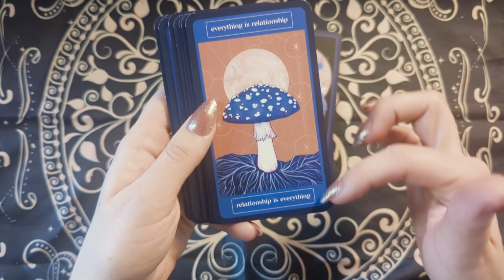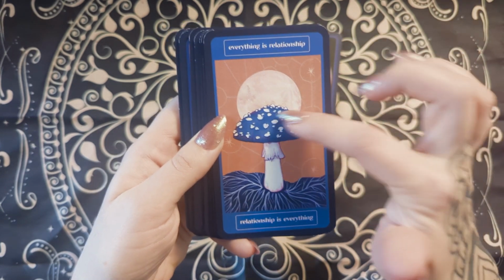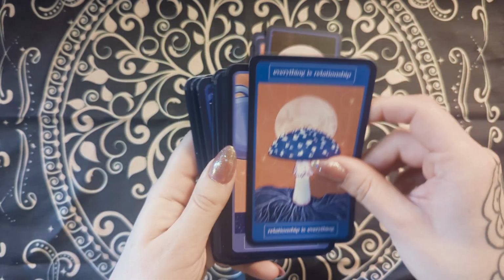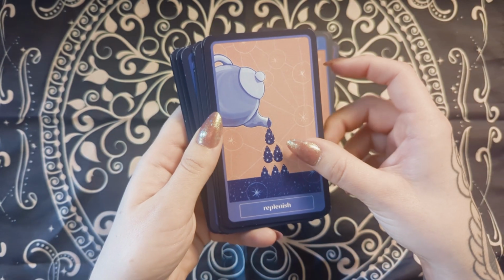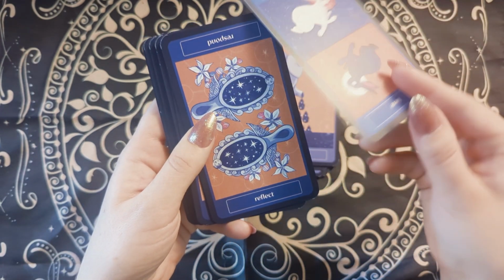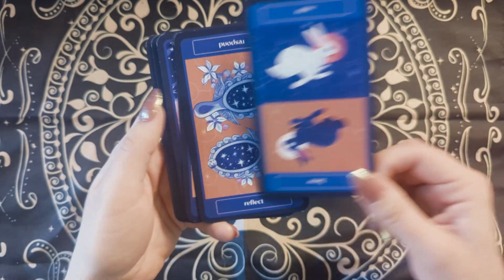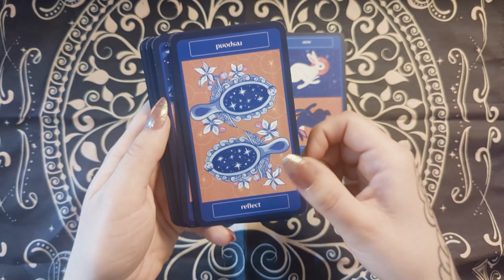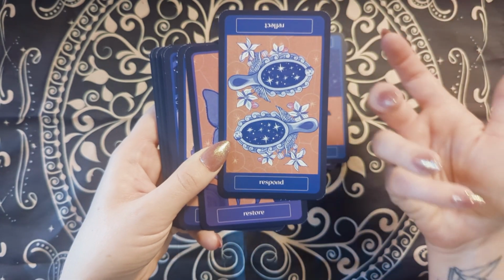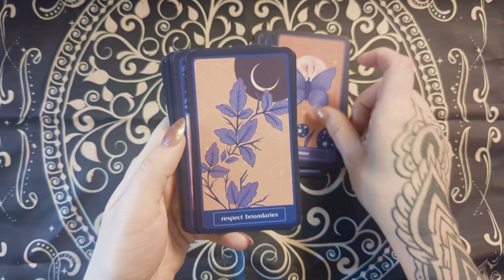Some of them are double. Everything is relationship with everything, with a beautiful mushroom, with fungi. Yes. Replenish. What a good word. This one actually reverses, so you could do this one either way. We have here and now with the two bunnies. That is stunning. Here's another one. We have reflect and respond. That's so important, right? Restore, respect boundaries.